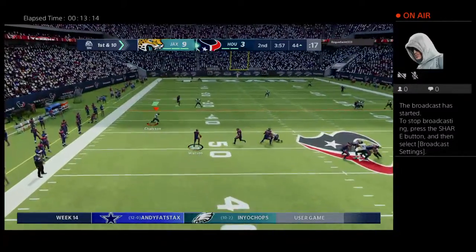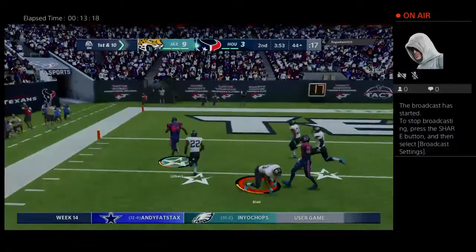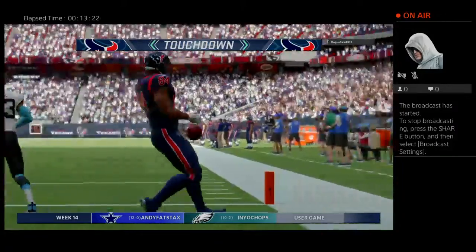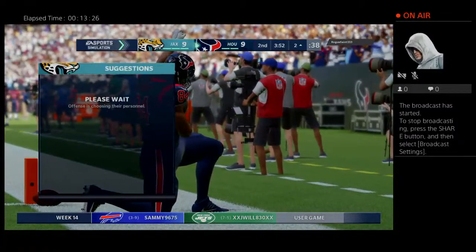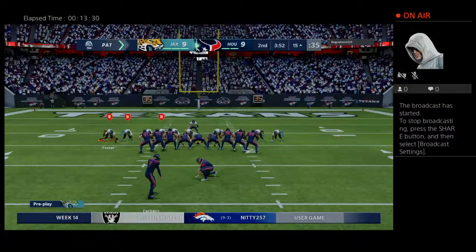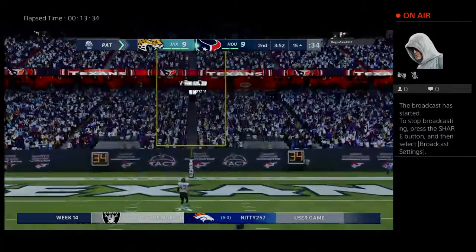Being chased out left. Past the 20. Throwing left side, it's complete. And he'll take this one in for a Texans touchdown. A big play there. His 3rd touchdown now on the year.